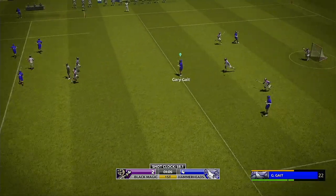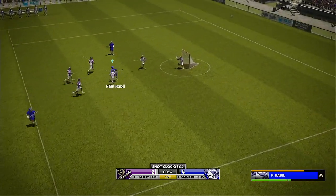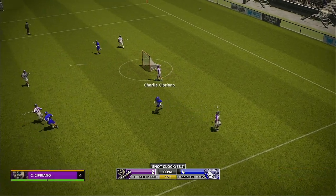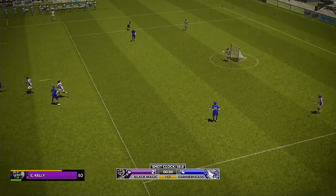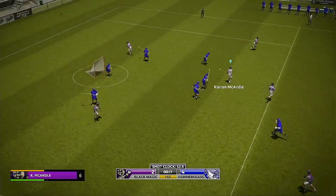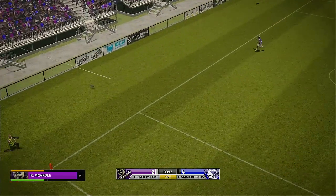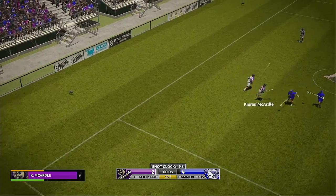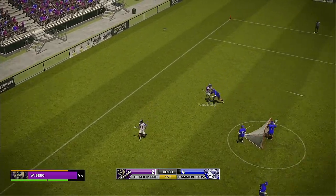Nice win on the faceoff. Enter line. Comes out on top. Takes the shot. Puts it wide. Chance for them now. Six. Receives the ball. Six. Receives the pass.